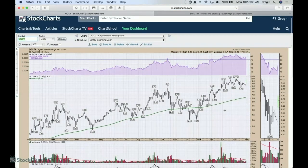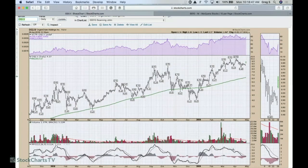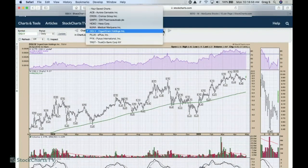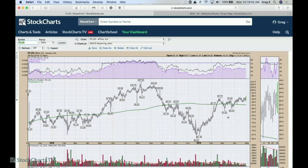Organogram Holdings, this one is listing on the NASDAQ this week. So this is still its Canadian ticker, but it'll be coming to the NASDAQ. And what you see here is momentum is just pulling back to the Tom Bowley reset and starting to bounce off the zero line. And these stocks are literally flying today. So Hexo, I think, was up 8%. This one's up 7%. E Plus is another name that looks pretty good in the space.